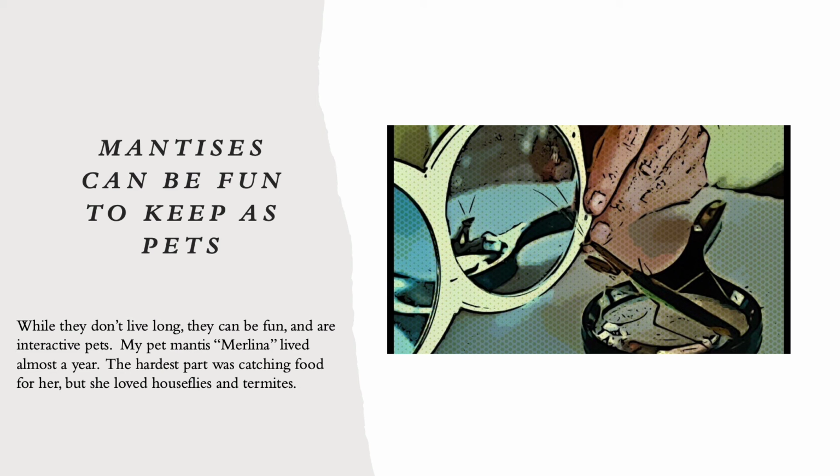Mantises can be fun to keep as pets. While they don't live long, they can be fun and are interactive pets. My pet mantis, Merlina, lived almost a year. The hardest part was catching food for her, but she loved houseflies and termites.